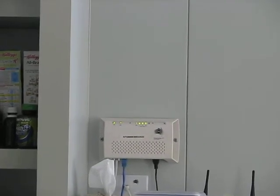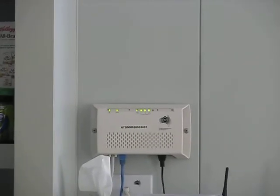I'm going to put this on Facebook as well, because I just saw a Facebook post put up. And I thought, well, you can see ours running.